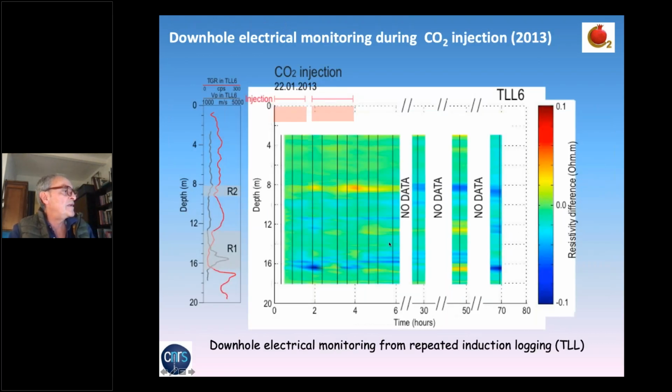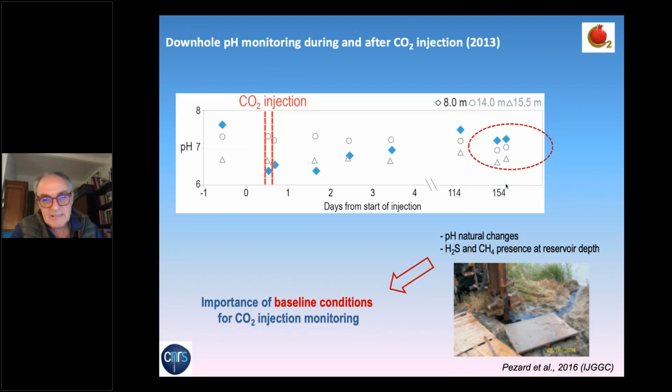So basically, this is a better view of the time-lapse logging methods. And definitely, you can see the gas appearing here with the positive resistivity difference. And 30 hours, 50 hours, 70 hours later, you can see that the gas has vanished, dissolved into the pore fluid. What was really interesting after that experiment was our possibility from a West Bay completion, a completion by which you isolate different intervals in a hole and you sample fluid exactly from that aquifer.